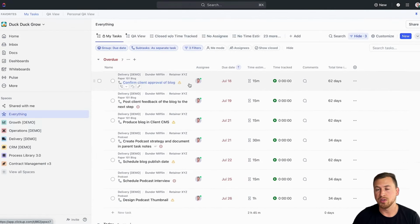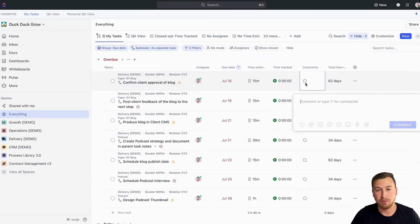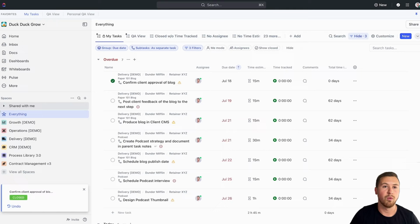In addition, right in this view, they can track time, as we can see here. They can communicate with the team via comments, and they can also just complete their tasks directly in this view. It's all going to be in one place for them.